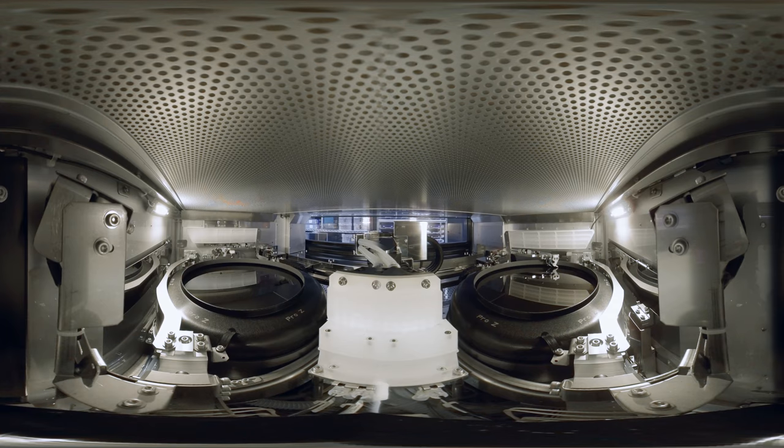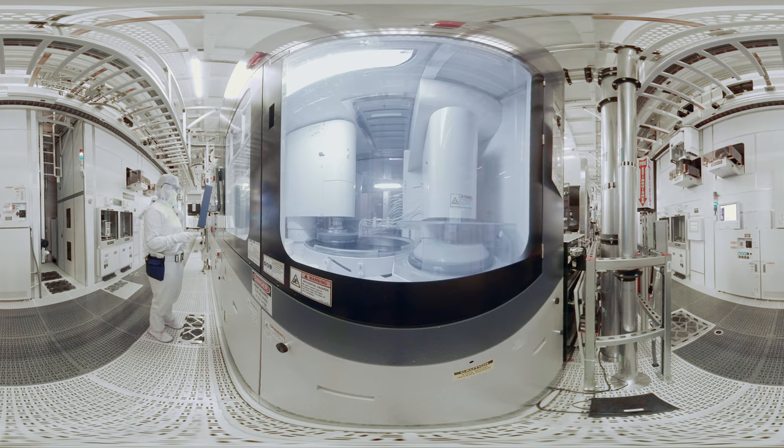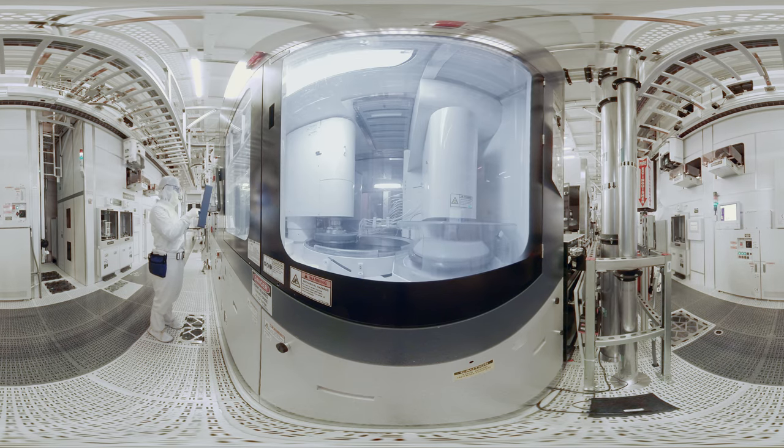After lithography, plasma etching is done to transfer the pattern from the polymer film to the underlying silicon. These processes are repeated several times to build up multiple layers of transistors. In between layers, wafers get buffed by a chemical mechanical polisher that smooths the surface before the next layer is baked on.